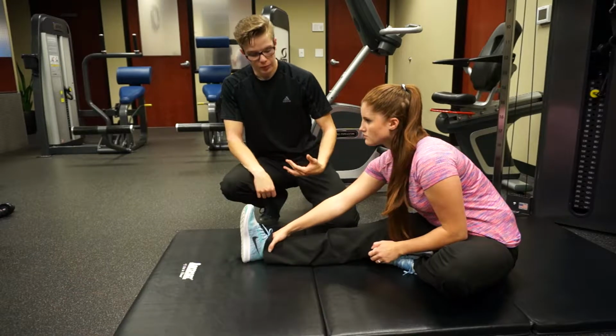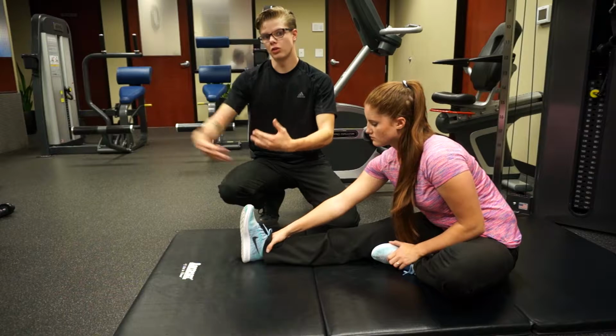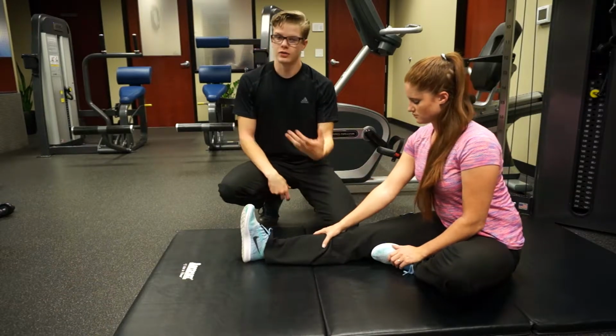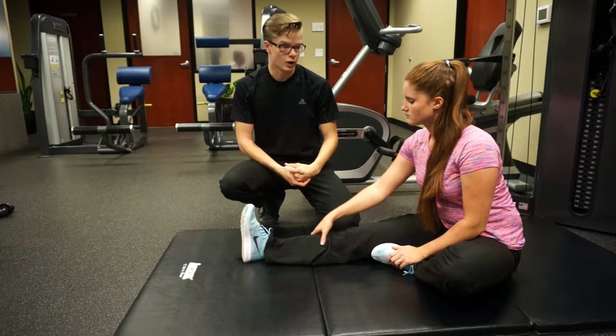For some people, they're not going to be able to reach very far. That's okay. We're not trying to push and increase range of motion. We're trying to get a gentle stretch. So if you need to be back here grabbing your knee, you can. That's not a problem. Whatever is comfortable for you. Again, we're not trying to push too far.